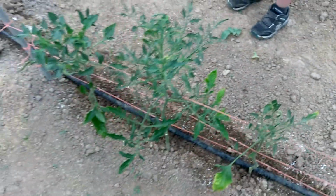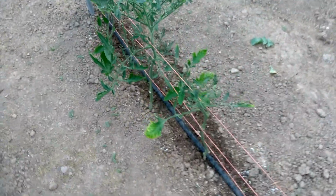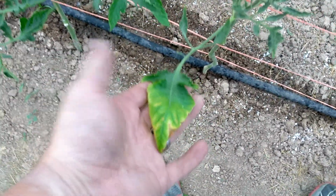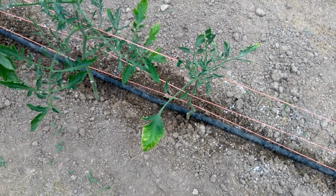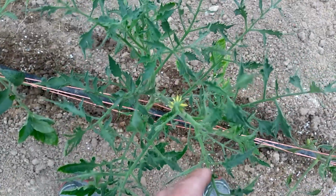Here's another example. You can see the green is starting to come back into the leaf. These are doing real well too. This is an example of where you can look at the plants and they will tell you what they're lacking, and then it's just a matter of providing it for them. As long as they're established and taking root, they can take those nutrients up that they need and start to recover. So look at this, a lot of green growth.